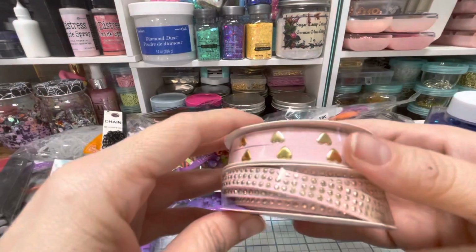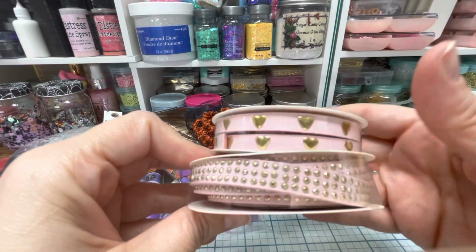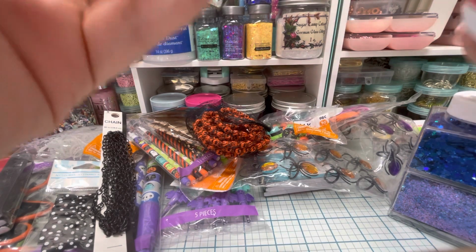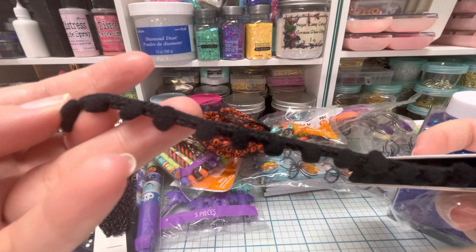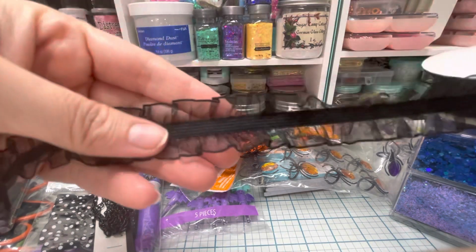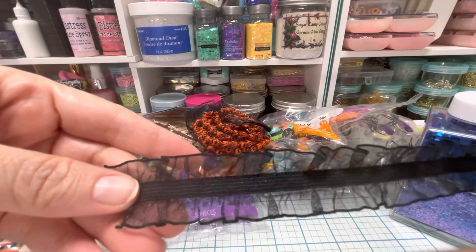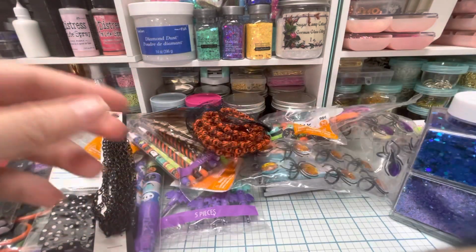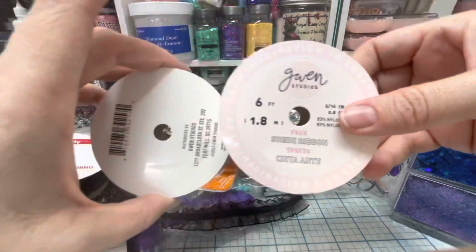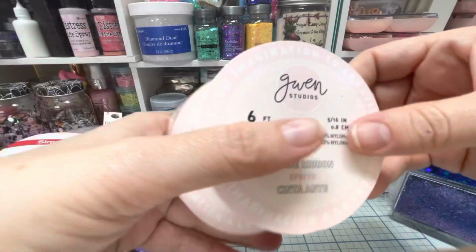I thought these were super pretty. These would be pretty for Valentine's Day. And then I got this little teeny tiny black pom-pom trim. I thought that was super cute. And I got this. Let me see if I can, yeah, I can take it out. Look how cute this one is, you guys. I think that's so pretty. And it's stretchy. That one's also by Simplicity. Oh, I didn't show you. This is by Gwen Studios. Both of these are by Gwen Studios.